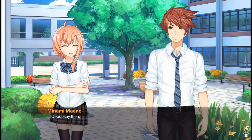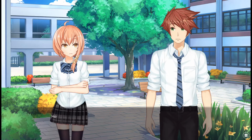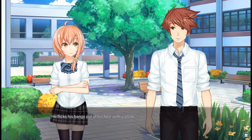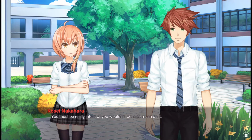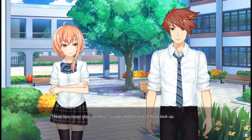Mina giggles. Okay, then. What's up with you commenting on my hair all the time? He flicks his bangs out of his face with a smirk. You must be really into it, or you wouldn't focus so much on it. Mina makes a face. Please, don't flatter yourself. These two never stop, do they?